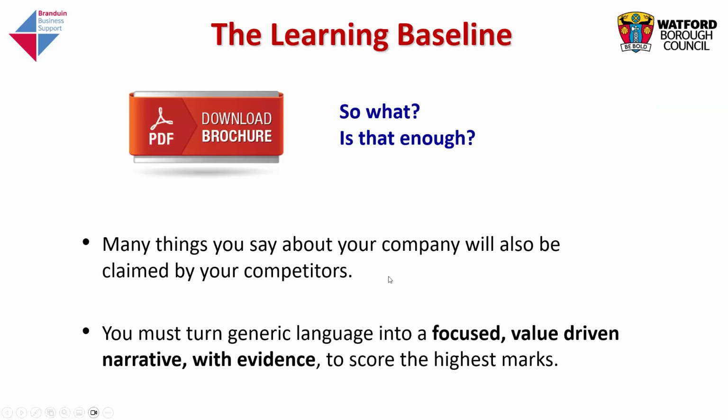Because a brochure is by definition normally quite high level. It may well say things that all your competitors say. It will contain generally generic language. It'll be fine, but it won't give them the level of detail that's required. So people do this. Surprisingly, people do this. Just, well, here's a link to our company brochure that answers all your questions. No, it doesn't. Not in the way that they want.